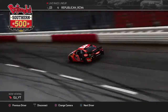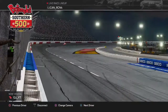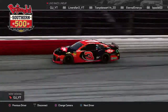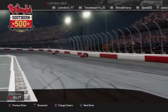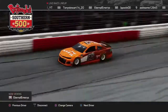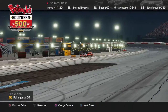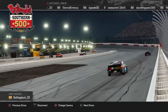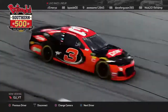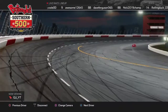But drivers, if they save enough tires and fuel, could go just a little bit longer from the pit window. But remember, they only give you 36 laps of fuel, so you can only go about 2 more laps till you run out. So I believe the 14 is down pit road. No, the 14's not down pit road. Yes, he is actually. So the 14 down pit road making his pit stop. He is coming off. So right now, GU, your race leader, he's going to dive it down. Trying to be your race leader.